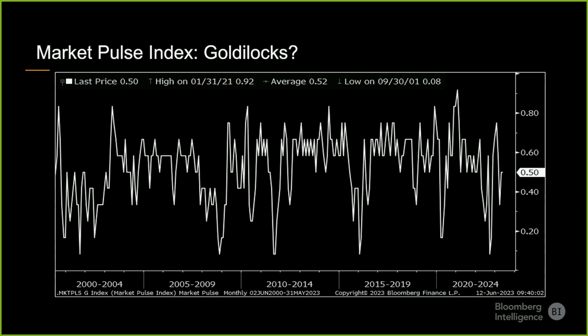And what we do with the Market Pulse Index is we take six different factors. We look at the performance of high volatility and compare it to performance of low volatility stocks. Likewise, we look at high leverage versus low leverage stocks performance. We look at defensive versus cyclical sector focused stocks performance. We look at changes in high yield spreads. We look at pairwise correlations, and we look at breadth.